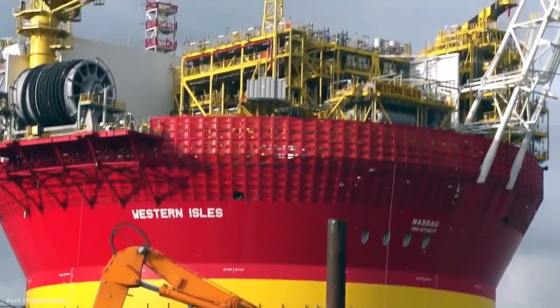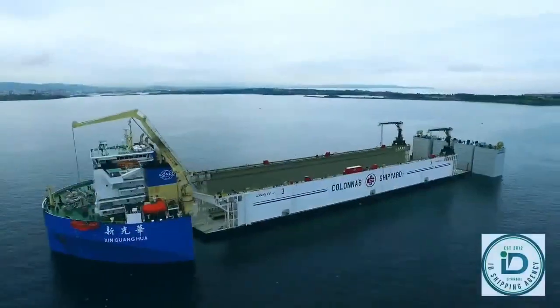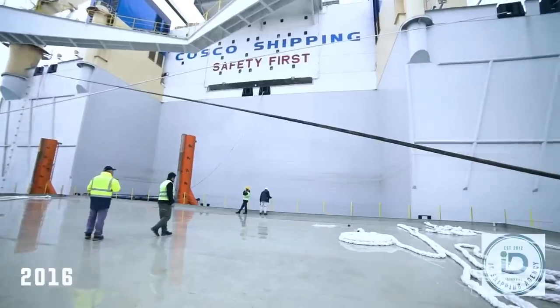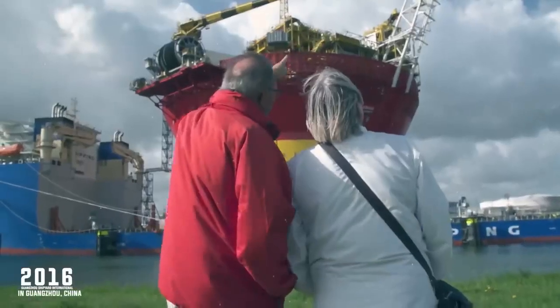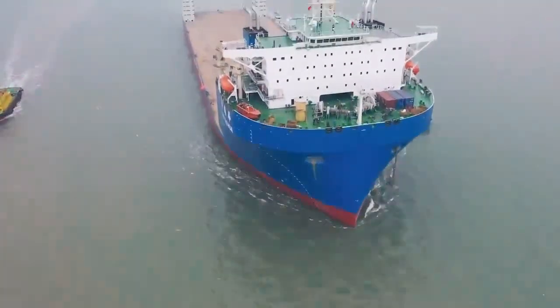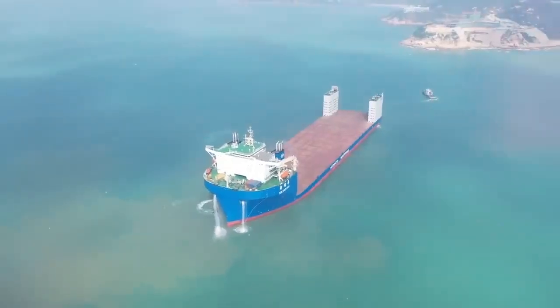Xinguanghua. Next, we have Xinguanghua, a heavy lift and transport ship that, interestingly enough, uses both diesel and electric energy. This relatively new vessel was constructed in 2016 by Guangzhou Shipyard International in Guangzhou, China. Xinguanghua is a semi-submersible vessel that is owned and operated by COSCO Shipping and is currently the second largest vessel of her type in the entire world.